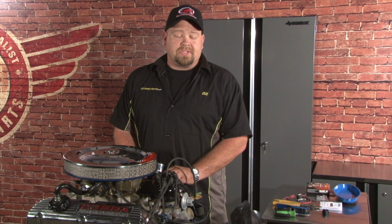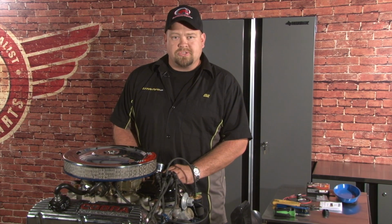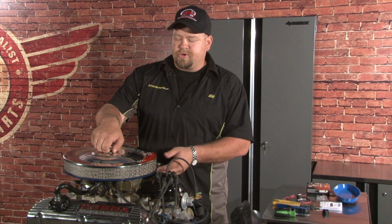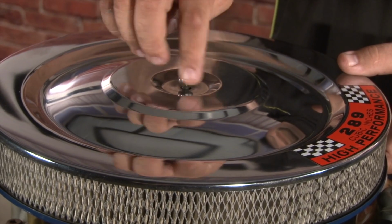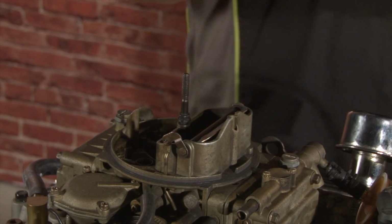Like any other electrical installation, the first step is going to make sure you disconnect your battery. In this case, which is obviously not a problem since your engine is already in a stand, you can start by removing the air cleaner to make it easier to access the distributor cap. Okay, loosen the wing nut, remove the air cleaner, and put it aside.